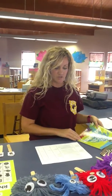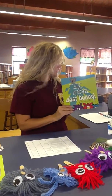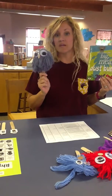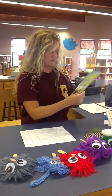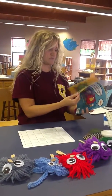Okay, my procedures. The teacher will introduce and read the rhyming book, Here Comes the Big Mean Dust Bunny. This book is like the other, except we have a new character that is introduced in this book, and he is the Big Mean Dust Bunny. I would use my puppets to help me read the story. So I'm just going to read just a tiny bit of it.